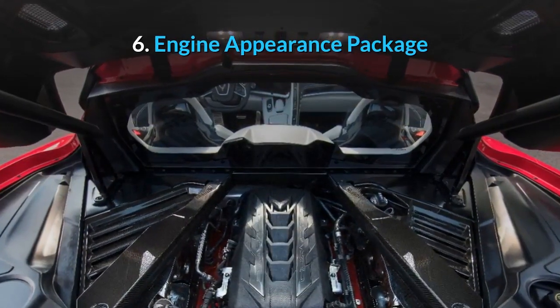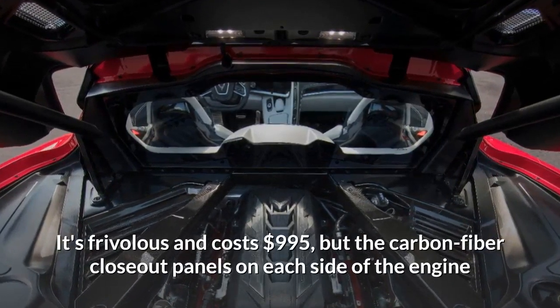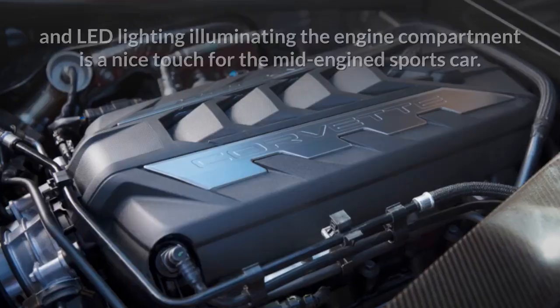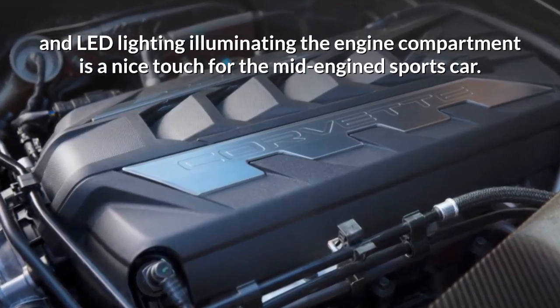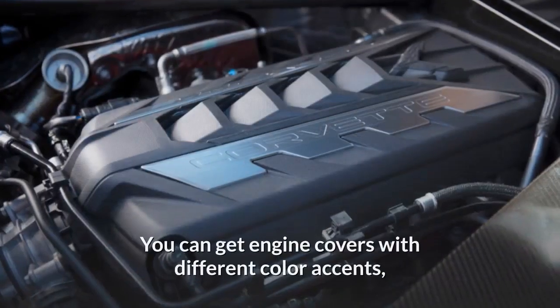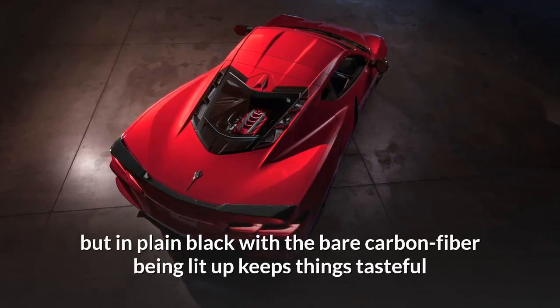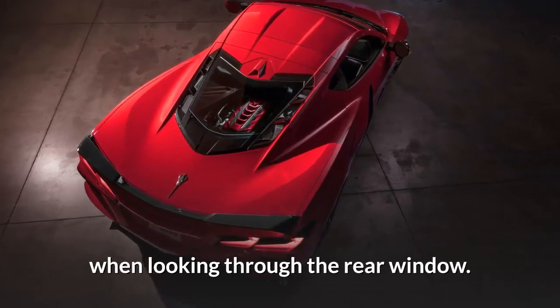6. Engine appearance package. It's frivolous and costs $995, but the carbon fiber closeout panels on each side of the engine and LED lighting illuminating the engine compartment is a nice touch for the mid-engine sports car. You can get engine covers with different color accents, but in plain black with the bare carbon fiber being lit up keeps things tasteful when looking through the rear window.